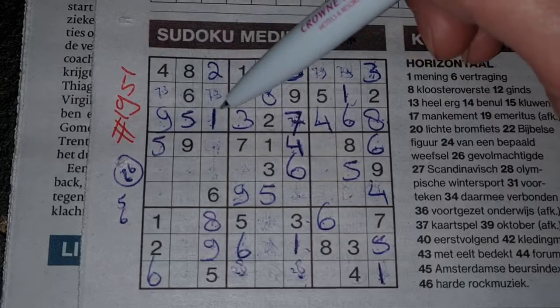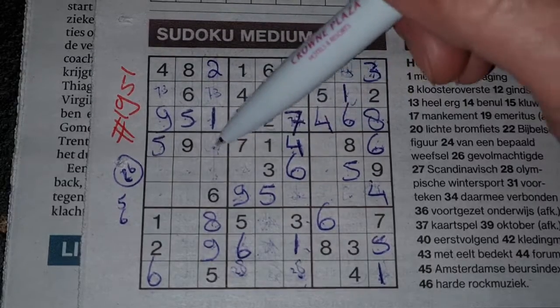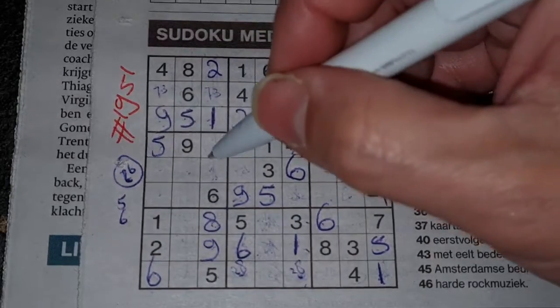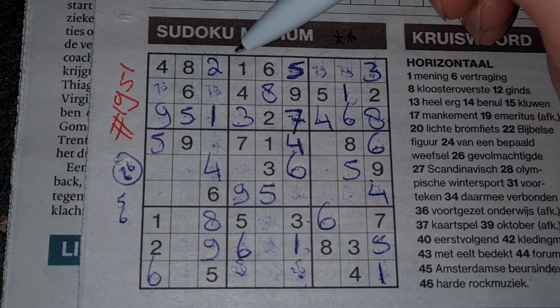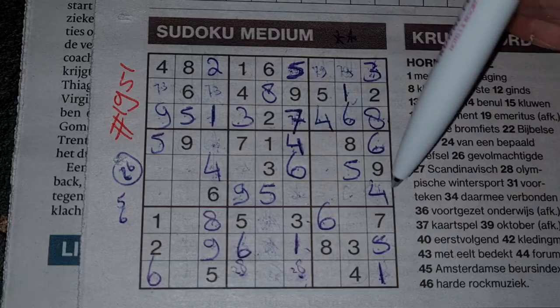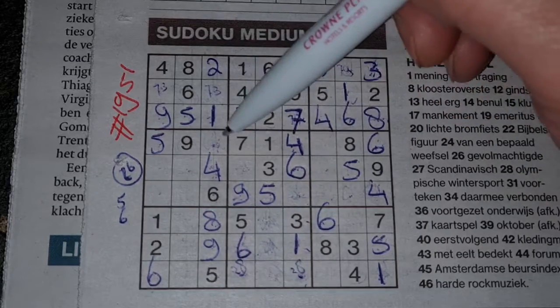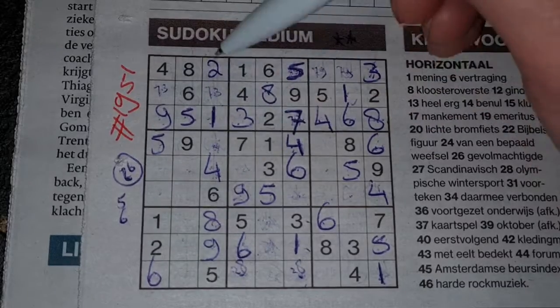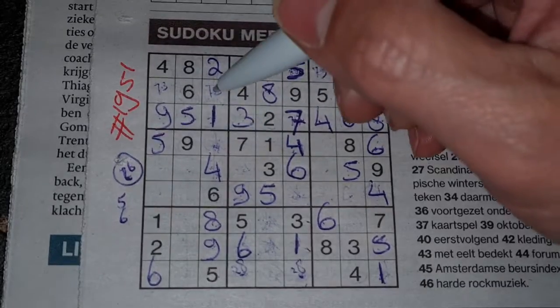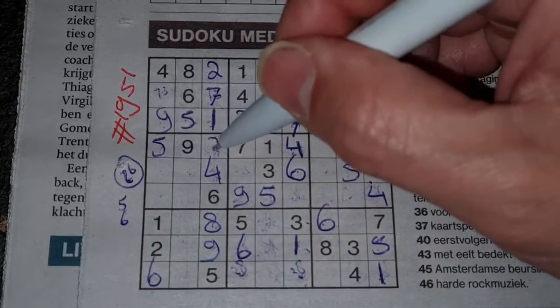We have a 4 here, so no 4 there. Here also a 4, no 4 there. The only place for the 4 should be there. Yeah. 7 and 3 are missing now in the third column. We see here 7, no 7 there. 7 should be here and 3 goes there.